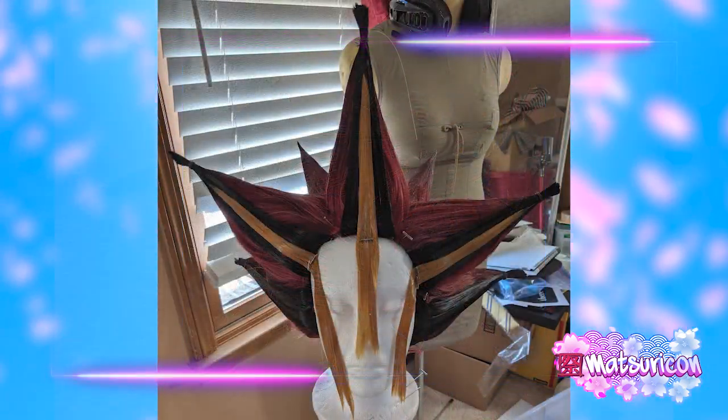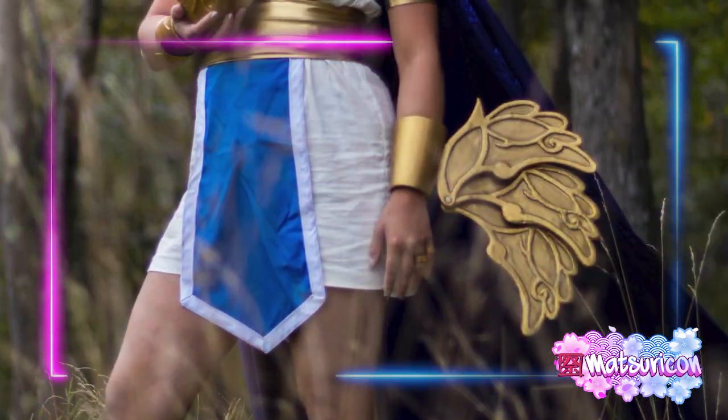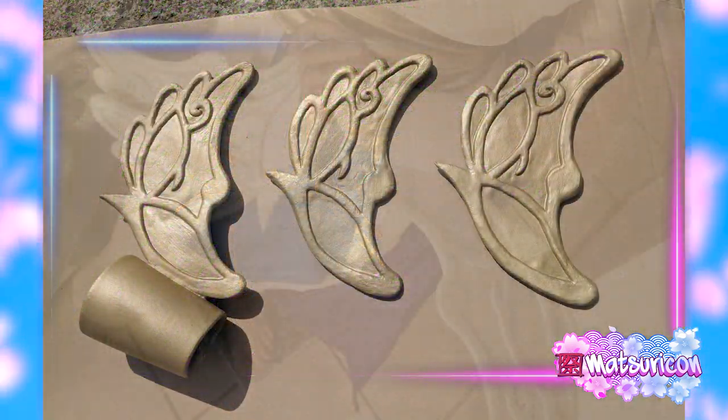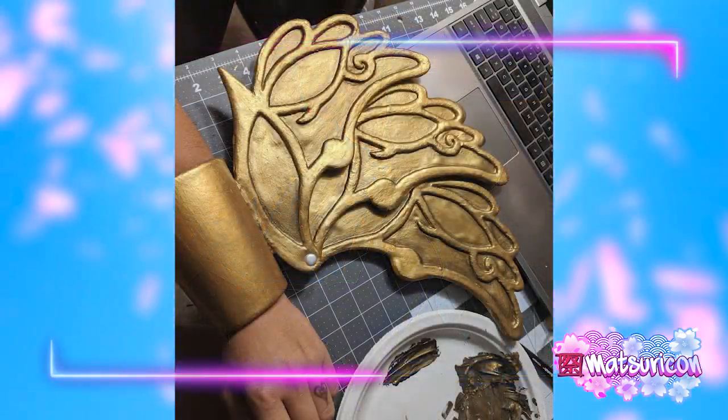I love the contrast between the linen for the shift and the purple satin, and then the tabard piece. And the duel disk is so pretty. Yeah, I'm obsessed with that. Oh my gosh, it's so intricate and just very, very pretty looking. And I love the gold that was chosen for the colors.